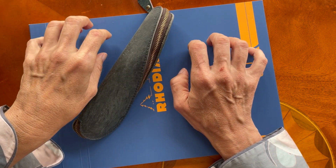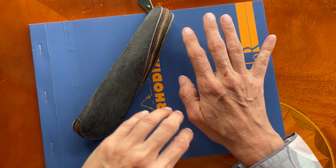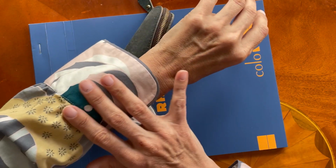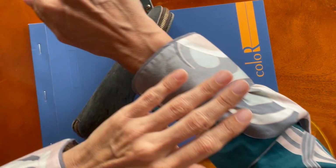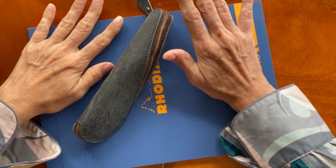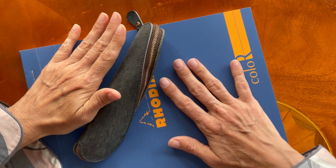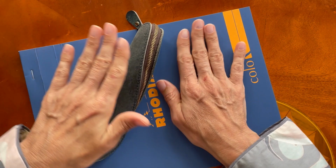So I won't tell you what time of day it is here because it doesn't matter. As you can see, I still have my pajamas on. So we're very comfortable here and there's no one to disturb us.